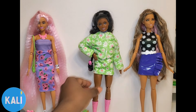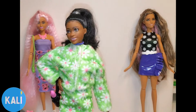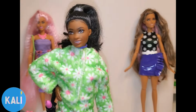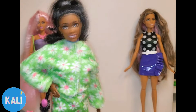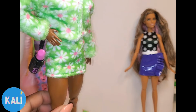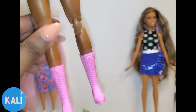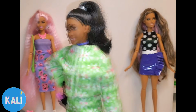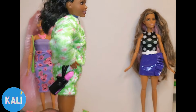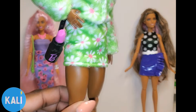But let's move on to Brooklyn, and since I already have a Brooklyn on a made-to-move, I'm going to name her Brittany or something like that. Just so it's still a B, but you know, hey. I love this look. The green floral detailing looks so good on her, even down to the boots. Like, the whole outfit is giving me, hey, let's go out to the mall, you know what I'm saying? Or let's go do a thing. It just gives me awesome.